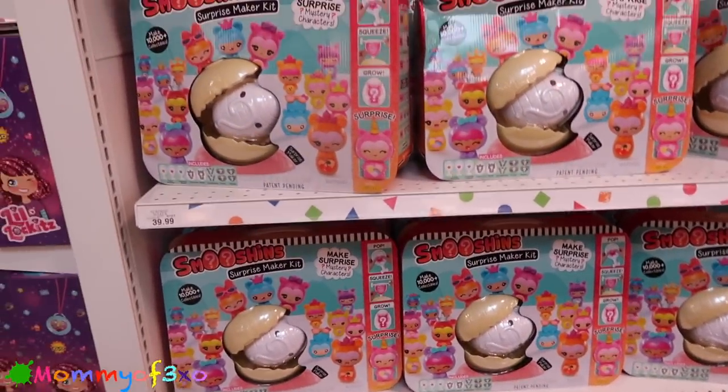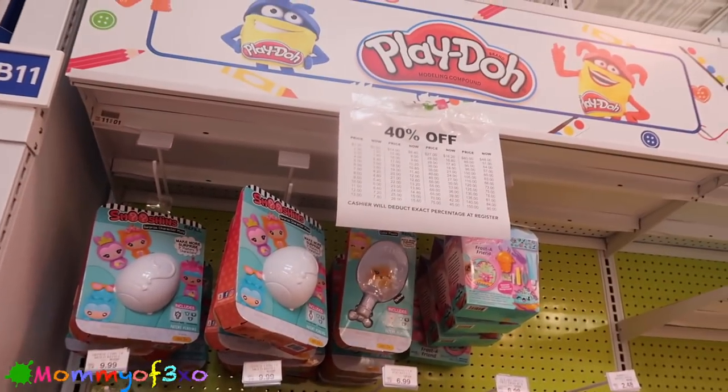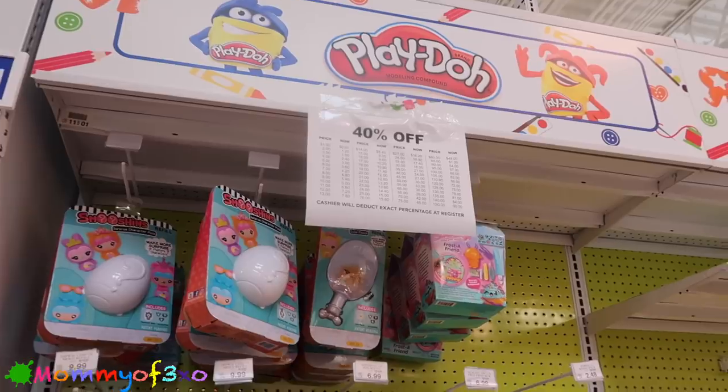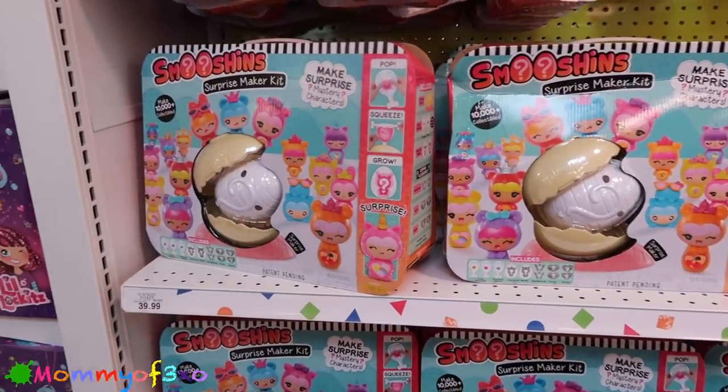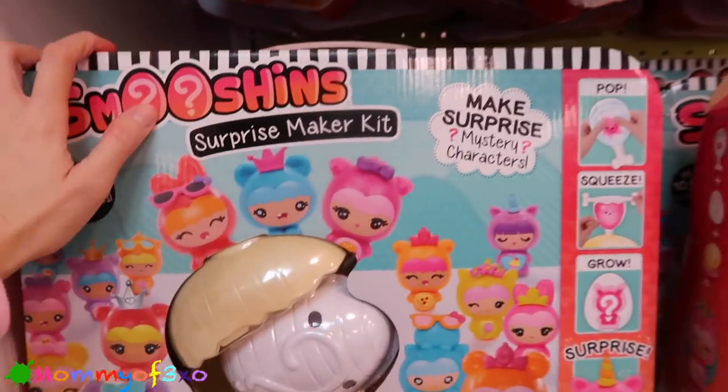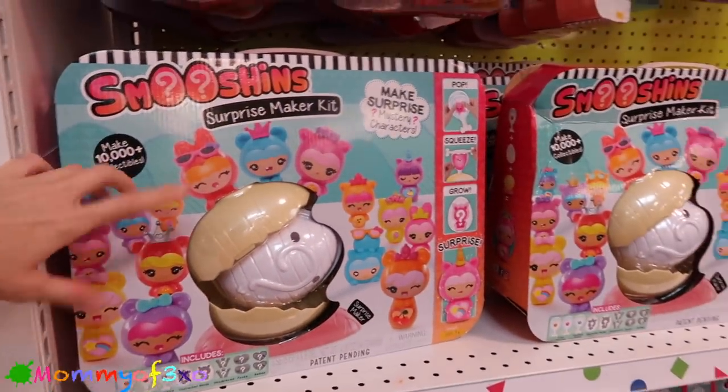Oh my gosh. So it says outside, it says 60% off of everything outside, but in here there are signs that say like 40% off and 50% off, so we're not completely sure what it is, but we'll find out when we go to the register and we will let you guys know.